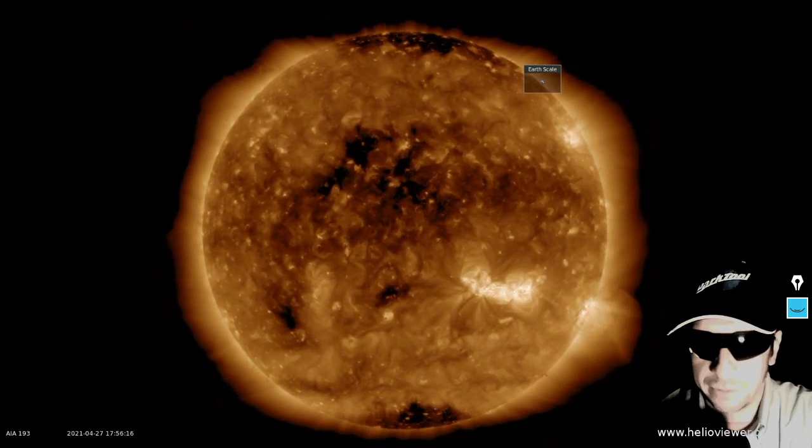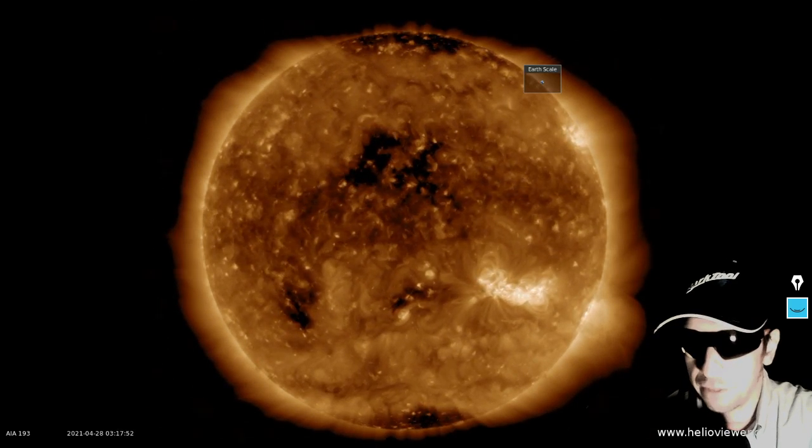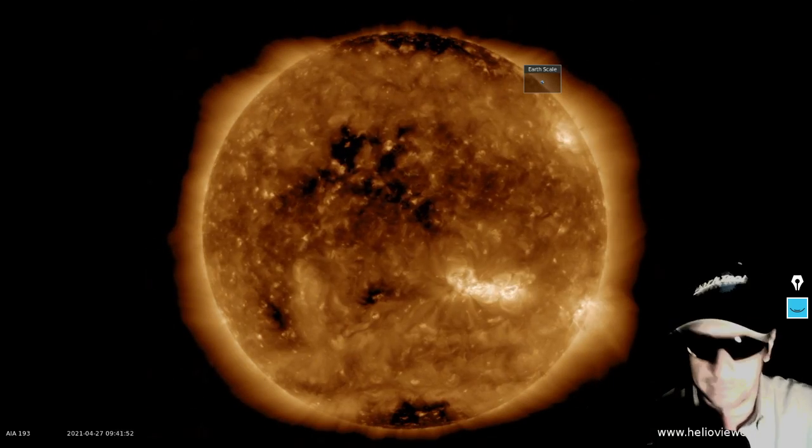Here's a different wavelength from the Solar Dynamics Observatory, the SDO. It's 193 angstroms, ionized iron.